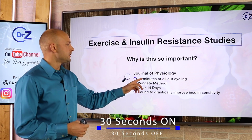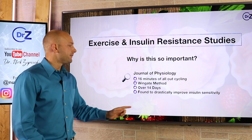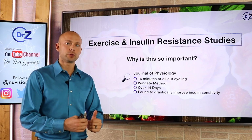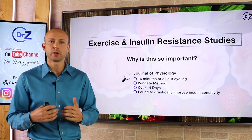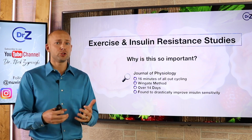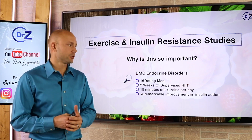They were doing that for 16 minutes, using the Wingate test or the Wingate method, over a 14-day period, and they found that it drastically improved insulin sensitivity, okay? So this was an example of high-intensity interval training drastically improving insulin sensitivity. Very important for people who are type 2 diabetics, people who are insulin resistant, people who have pre-diabetes, and even people who just want to stay healthy. This is a great form of exercise, and I've talked about it multiple times on this channel.